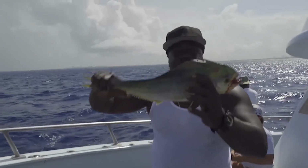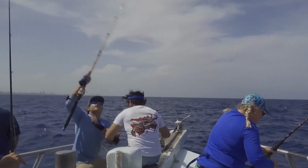It's my boy Logan, just hooked a nice mahi-mahi. We got us out here. We're fishing Miami cuts.